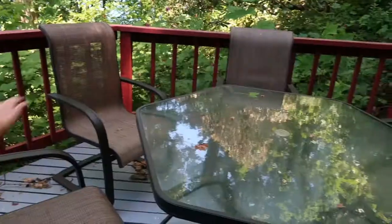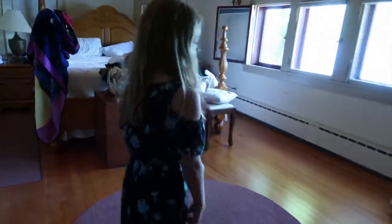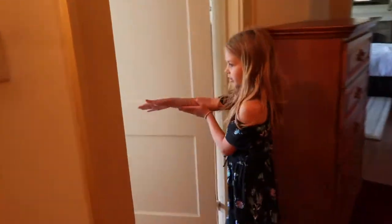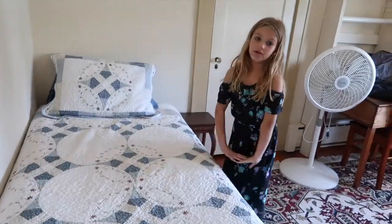This is just a table with chairs. This is the room that me, Caitlyn, and Cece sleep in. There's a mirror. Yeah, there's a mirror right here. We have a bedroom right here. This is a very tiny bedroom.